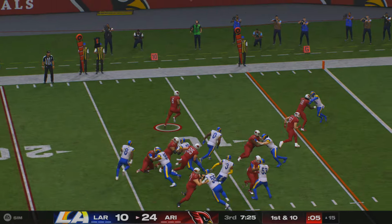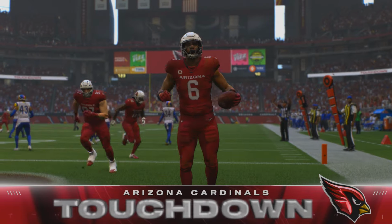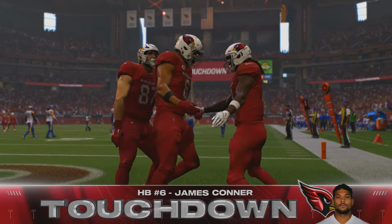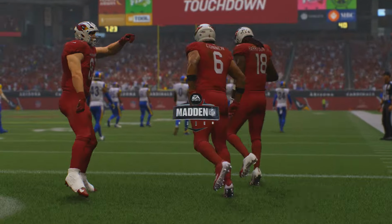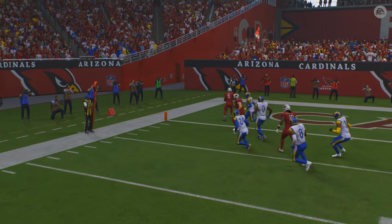Now a handoff coming left, Connor. And he is into the end zone. Touchdown, Arizona. James Connor, a 15-yard touchdown run. And the Cardinals take a 3-touchdown lead.